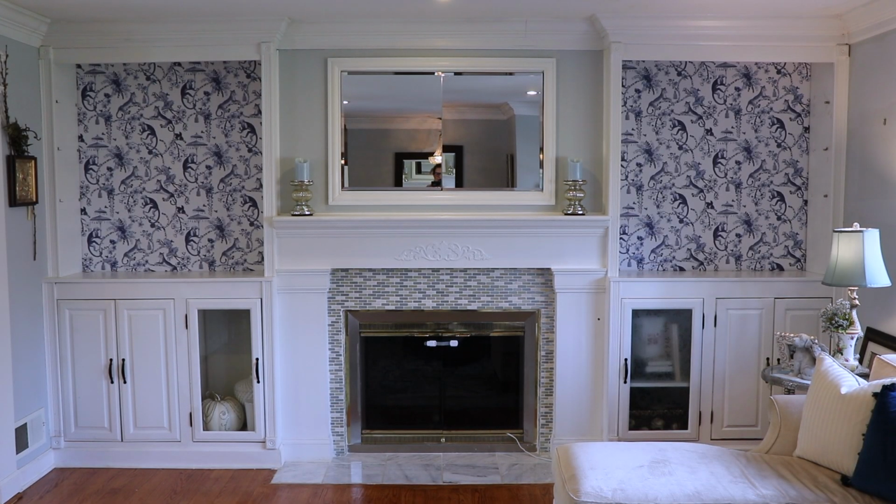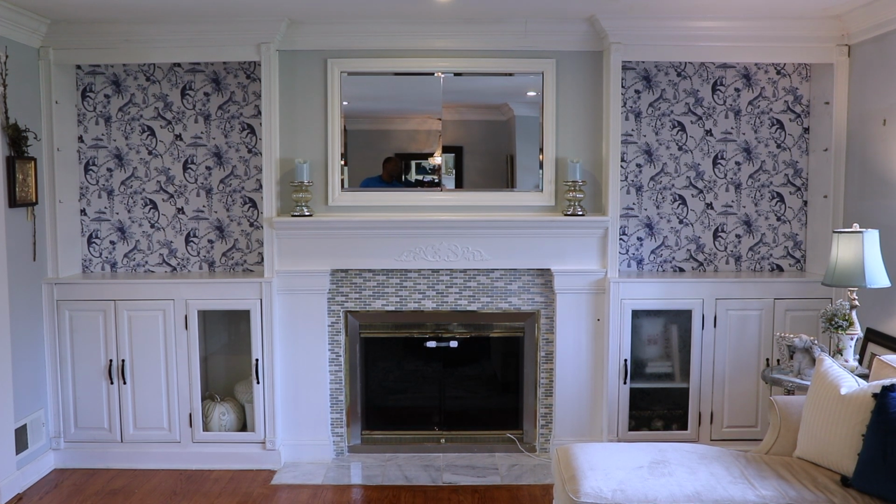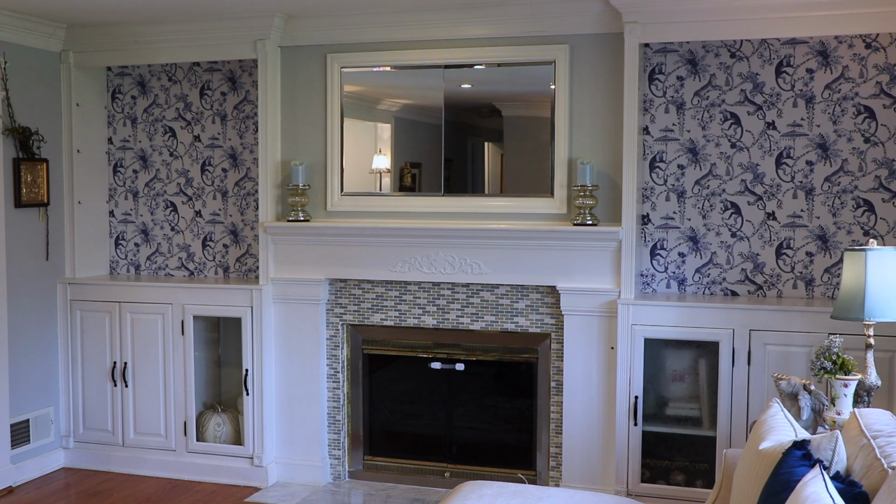So keep that in mind, guys, especially if you have an older home. You might want to add a couple inches on each side of your measurements so that you can allot for uneven walls. But as you can see, and especially from a distance, you can't even tell. I am absolutely delighted with how this project turned out, and I think it really elevated the style in our formal living room.